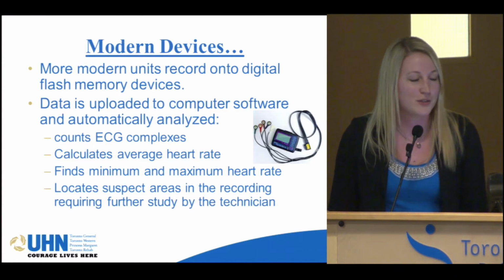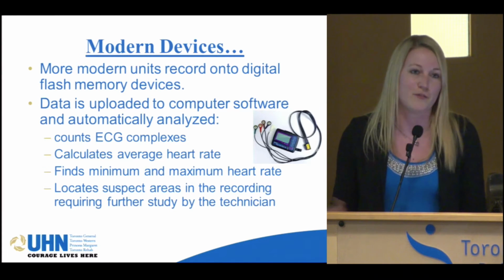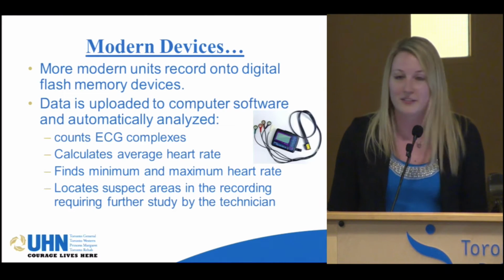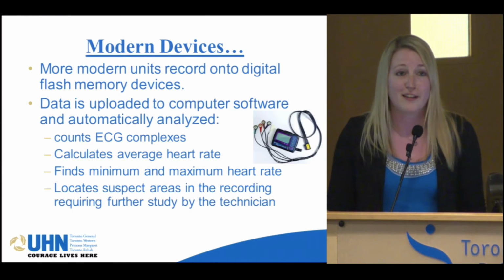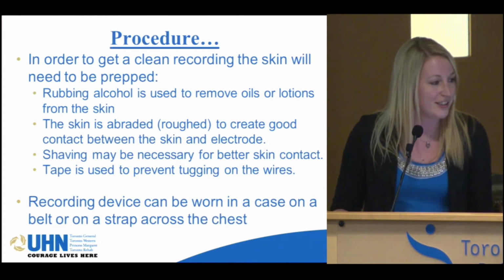It uses digital technology, so it's similar to your digital camera. The information is recorded on a disk and uploaded onto your computer. In a matter of minutes, the software can determine the different types of beats. It'll give you an average heart rate, minimum heart rate, maximum heart rate, and then anything it doesn't understand is what's reviewed by a technologist.